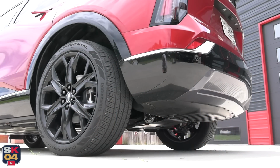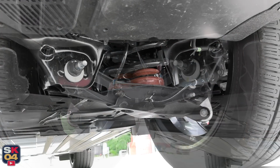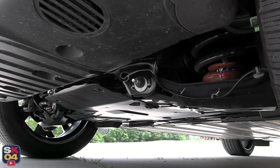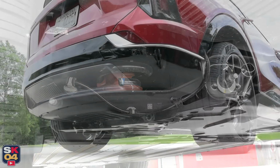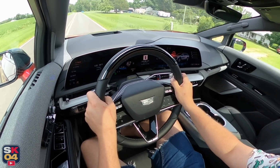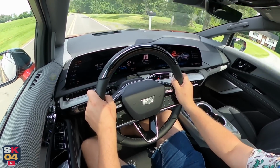The continuously variable electric power steering increases or decreases the amount of steering assist depending on the steering wheel angle and vehicle speed. Steering assist is greater during low-speed maneuvers such as parking. It is light on feel, but the weight can be dialed up in sport mode or my mode if you wanted to tailor a variety of things to your liking. The turning circle measures 37.5 feet with 21-inch wheels.